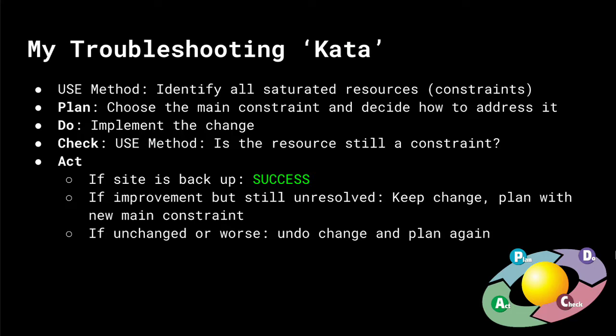So you just implement the change. And then you check and you measure. Did you fix the problem? Is that resource still a constraint? Is the site loading faster? Is it available now? Is it fixed?